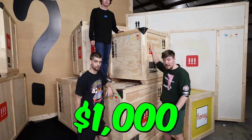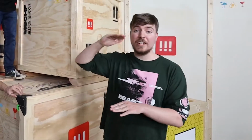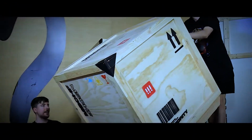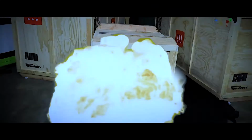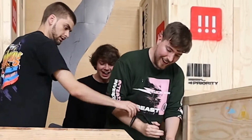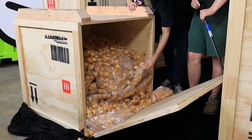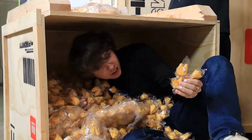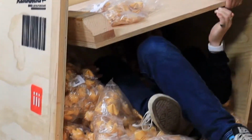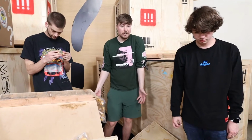This is a $1,000 mystery crate. That's right, when you get above $1,000, they turn into crates. What the heck? How do you think we should get it down from there? I can't carry that. Yeah. Okay. Yeah, I can't carry it. Okay, looks like they're just dropping. What? No way. Oh my. I love fortune cookies. What? It's all fortune cookies. Carl, the box is falling. Carl, how did they even buy $1,000 worth of fortune cookies?